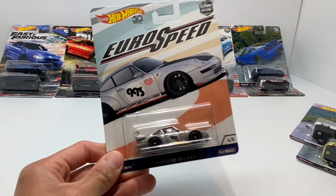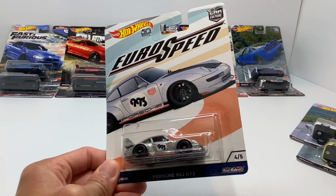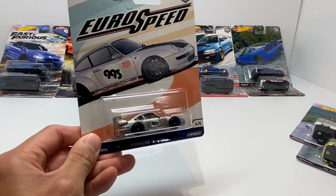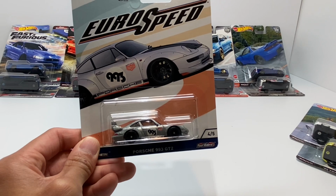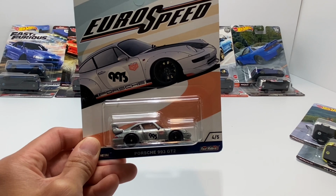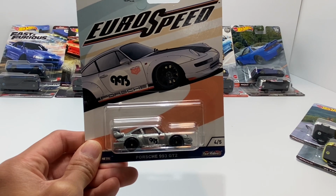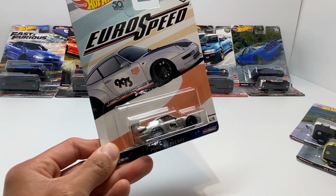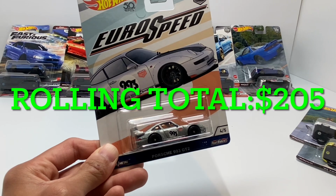Currently on the market right now for just $10, which is interesting because this cast in general is pretty popular among the customizers, and a lot of folks are trying to complete this one. So it's interesting that it's not a little bit higher, because I recall the original Euro Speed set had a black and purple one, and that one was shooting up to almost $30. So interesting that this one doesn't follow suit, but nonetheless, a nice casting. This one I might actually just hang on to, but again, currently market price is just $10.